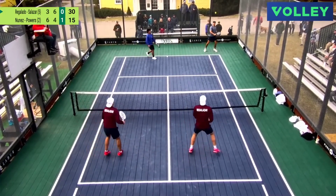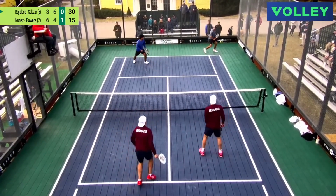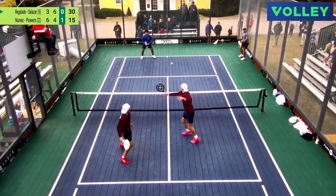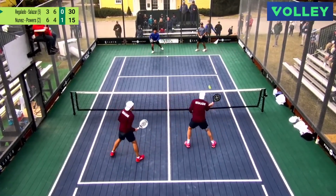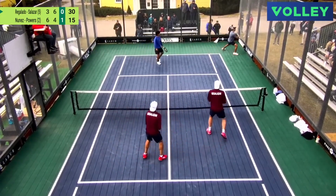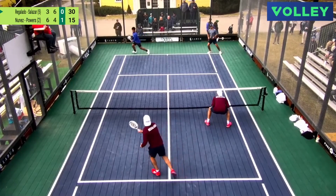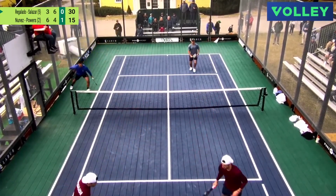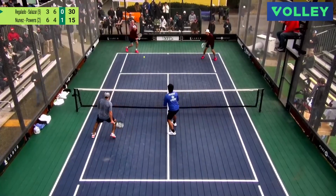That's well done. They are reading the places to slide this ball. They've got to lob them off the net. Make sure they're taking a drive when the guys aren't there. Oh, this is going to be a nice transition. They don't mind this, though. Play the other direction.